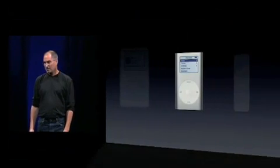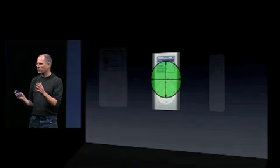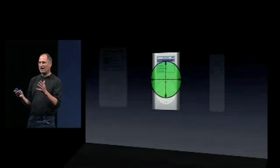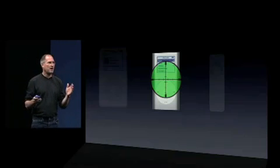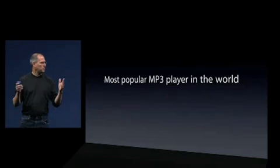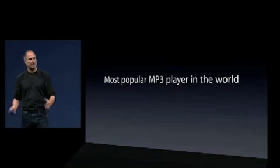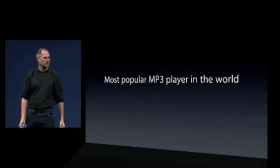Today, we're going to focus on the iPod mini. Now, the iPod mini is what all of our competitors have their sights focused on. Why? Well, it's obvious. Because the iPod mini is the most popular MP3 player in the world. It's the most popular iPod, and that makes it the most popular MP3 player in the world. So that's the one everybody's focused on.